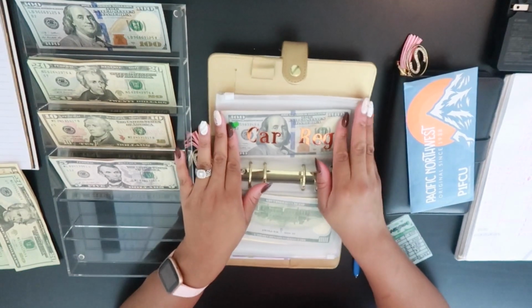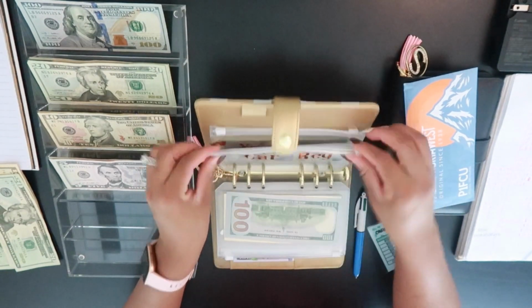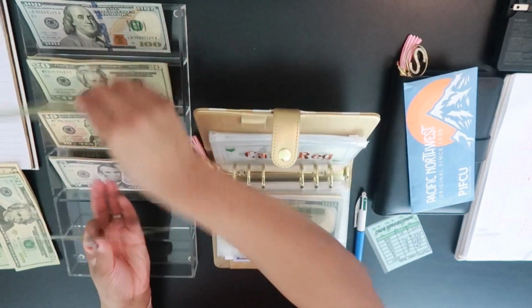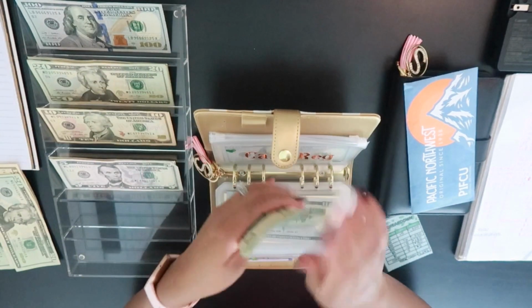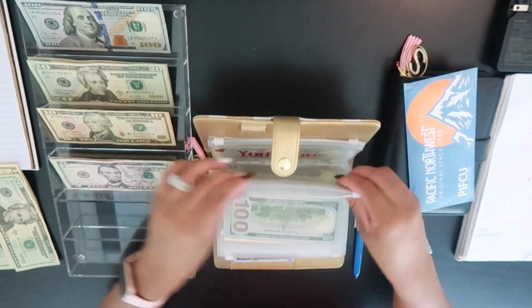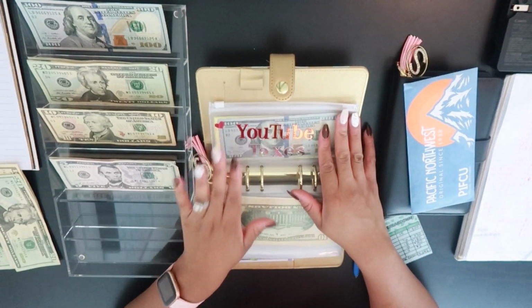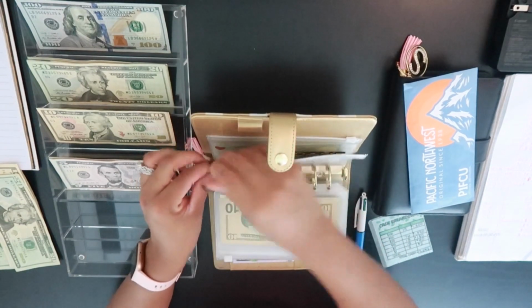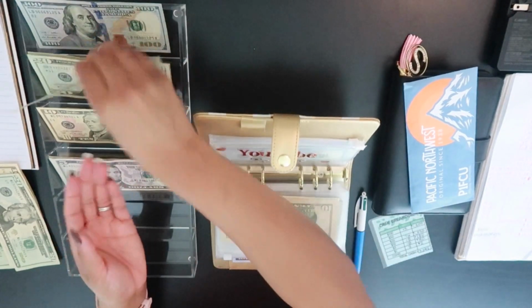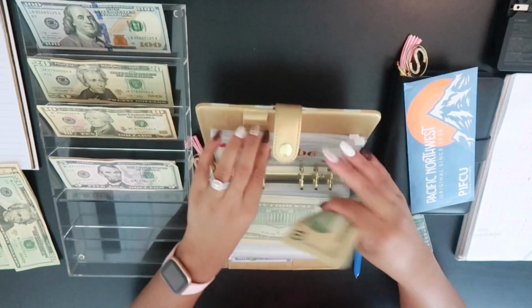And then we have car registration. Car registration is going to be getting $50 today. So 20, 40, and 50. And then we have YouTube taxes, and YouTube taxes is going to be getting $50 as well. So we have 20, 40, and 50.